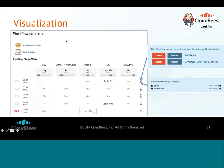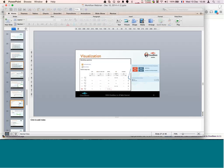And we see this first visualization that we implemented is very familiar to Jenkins users. We have this concept of stages. If you use the delivery pipeline plugin, it's quite similar, where I have my dev stage, QA analysis stage, performance stage, QA stage, and staging stage. And I have the history for each job, how long it took. I am able to download my artifact that I generated, and I am also able to restart from checkpoints whenever I want. So here I will jump on a small demo.